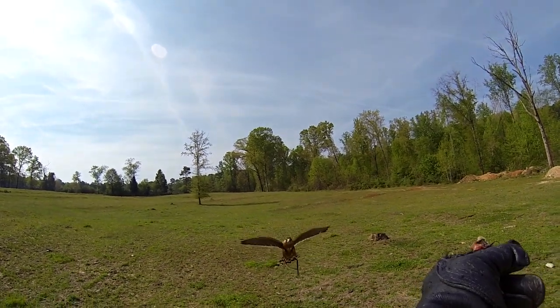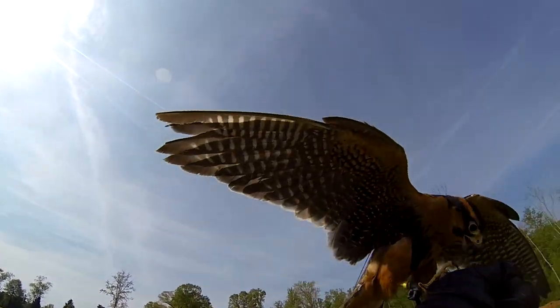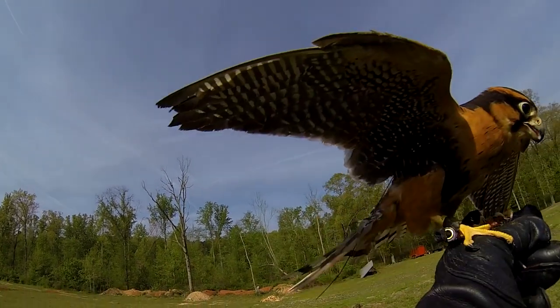So, here's my experience. I'm in Utah. We cannot get Aplomados from the wild, nor do we have them from the wild here. Growing up, captive bred Aplomados weren't readily available. I've flown many Cooper's hawks over the years before I got my first Aplomado. And so here's what I loved and did not love about hunting with Coopers on quail.